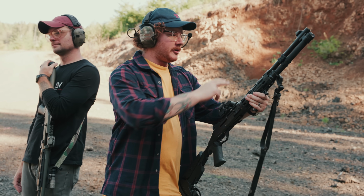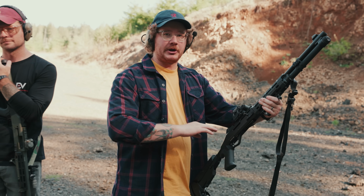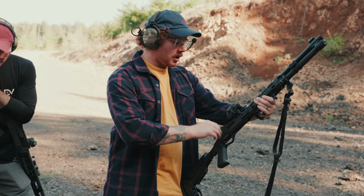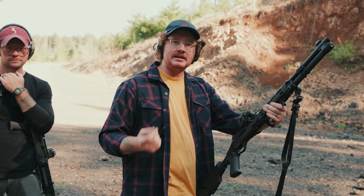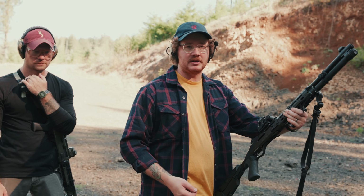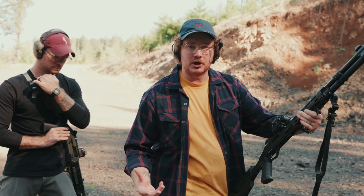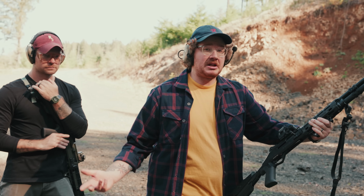Now, all the barrel, the receiver, and the bolt are Turkish. Everything else is American made. They take the bolts, they take the barrels, they take all these parts, and they deburr them, polish them, hand fit them, and kind of QC up what you would consider your normal Turkish Benelli. So theoretically, it should work better.